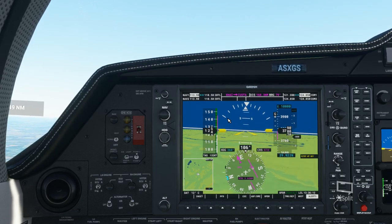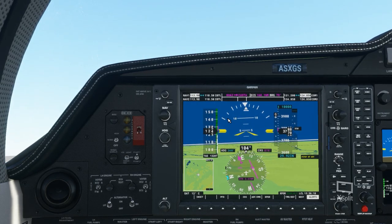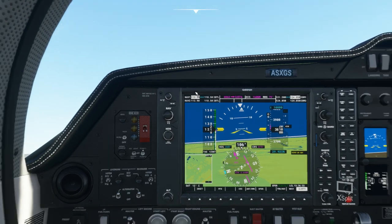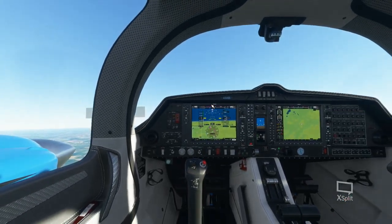Nautical miles. It looks like 168 nautical miles. It's going fairly quickly.